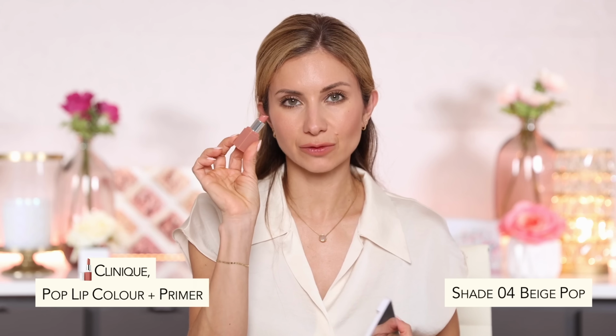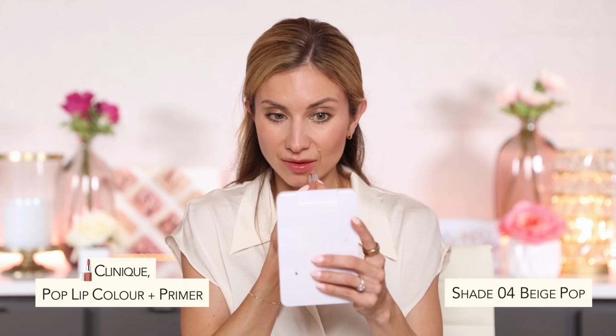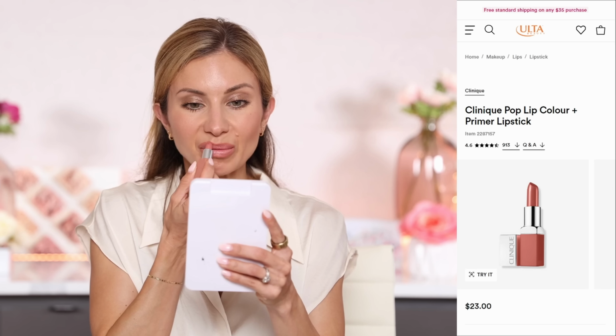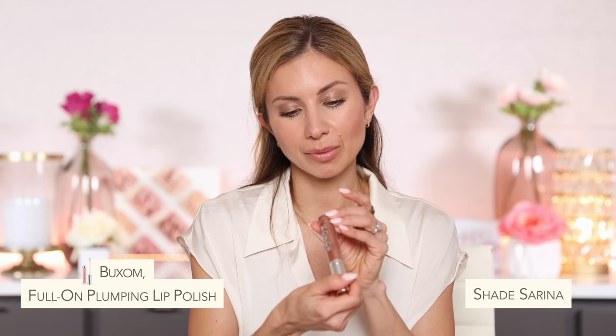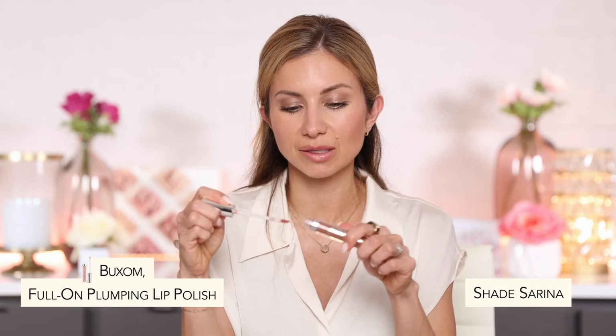Okay, perfect. For lipstick, I'm using the color Beige Pop from Clinique. I love this formula of lipstick. It has a built-in primer and it just feels really nice. It's lightweight and very silky on the lips. This color is a nice muted pinky beige shade. And this, by the way, is a small size. I think I got this in a little value pack where they were giving the smaller size. The normal size are bigger than this, just FYI. And then I'm gonna top it with the Buxom lip gloss in the shade Serena. This is a cinnamon brown with some shimmer to it.